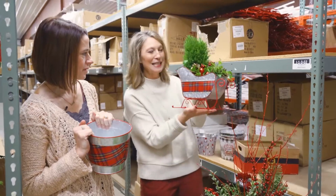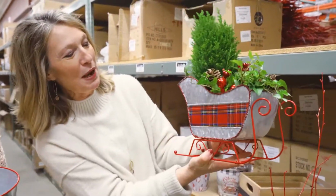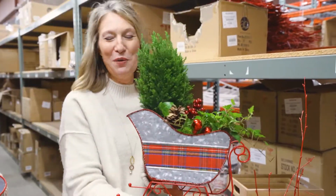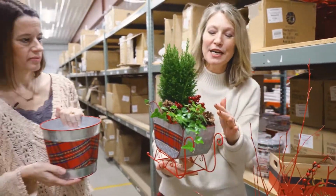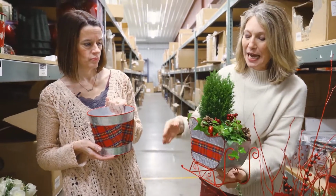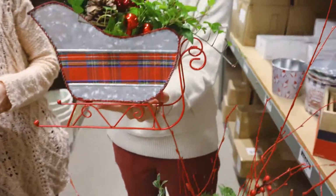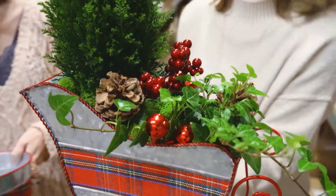Look at this fun sleigh. He is so cute. He is just ready to jump on the snow and take somebody for a ride. Look at how pretty that is. And I made it a little garden. I shined up a cute little 3.5-inch ivy and put a 4-inch cypress in here and just a couple little embellishments, and just look. That's stinking cute, Kristin. I know. Cute little dish garden.